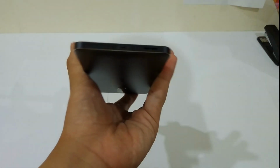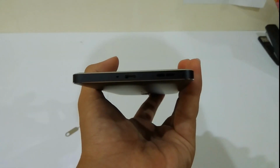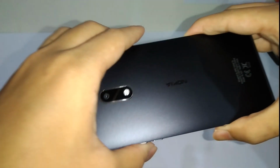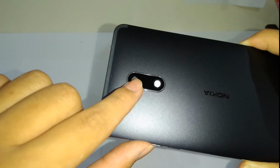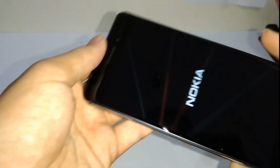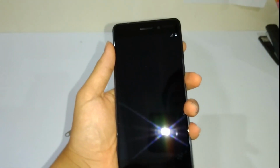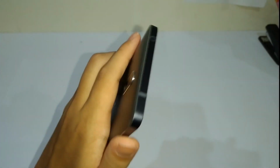Meanwhile that's powering on, I'll take you around the device. So on the bottom right here, you have a micro USB port, speaker, back camera 16 megapixels, which I talked about earlier, dual tone flash, which plays the Nokia tune. So it has booted up. That was quick. Actually, I did not expect it to be so quick, but let's complete the hardware tour regardless.